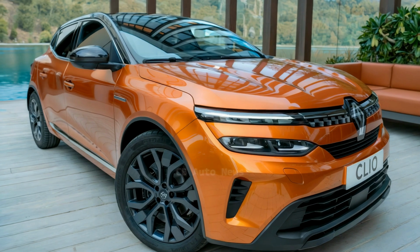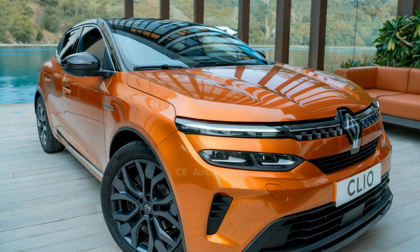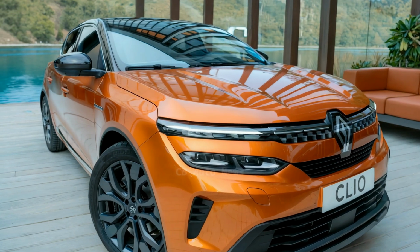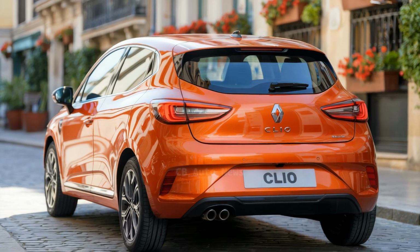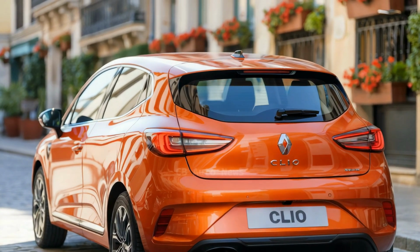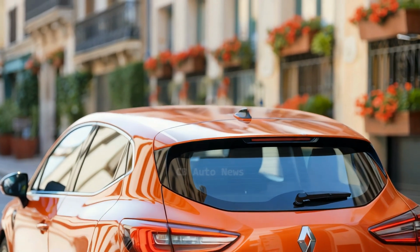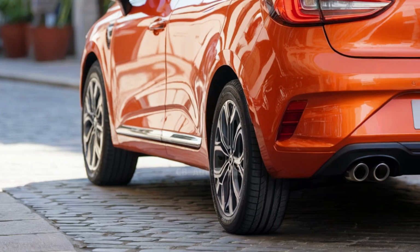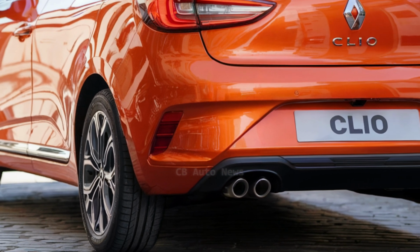One of the biggest reasons people love the Clio is efficiency, and this generation continues that tradition. The 1.0-liter petrol keeps running costs low and is ideal if you're on a budget or mainly doing short trips. But the hybrid version is where the magic happens. Thanks to regenerative braking and electric motor assistance, you'll see excellent fuel economy, especially in the city. You can cruise around town using electric power most of the time. It's quiet, smooth, and saves you fuel at every traffic light and slow crawl.